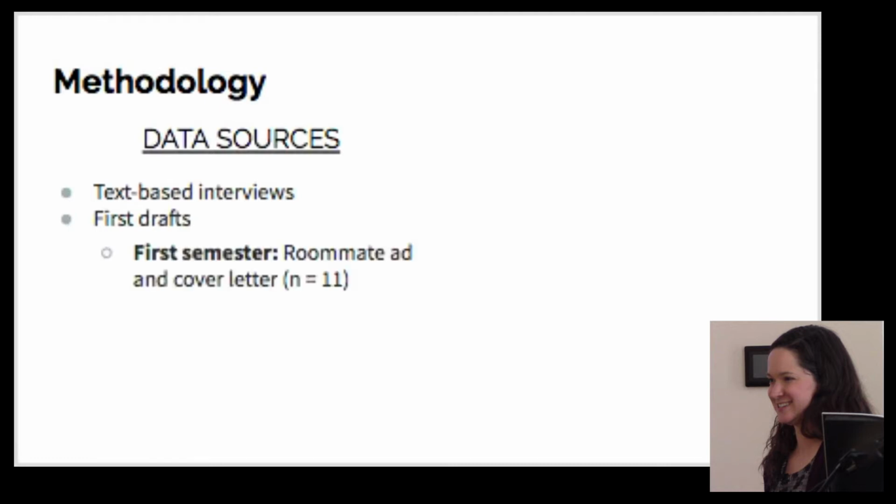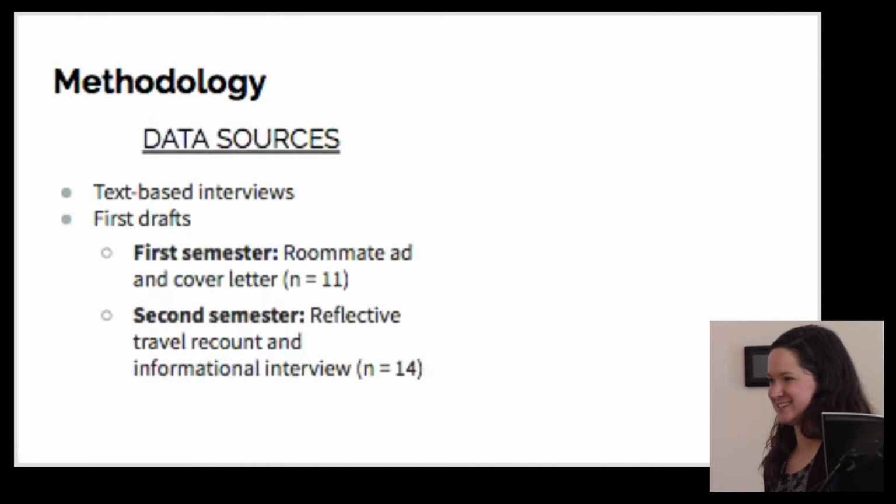In the first semester, the 2 projects that they completed were a roommate ad and a cover letter. While in the second semester, the projects that they completed were a reflective travel recount and an informational interview. So this informational interview was meant to inform an exchange student coming to the university about life in this university town.